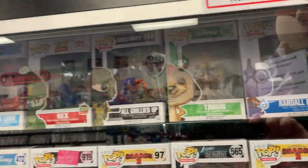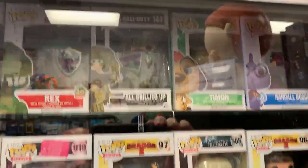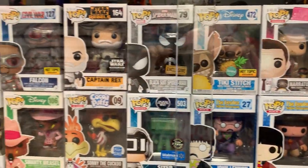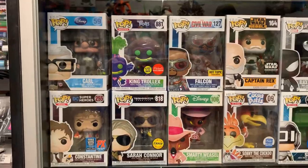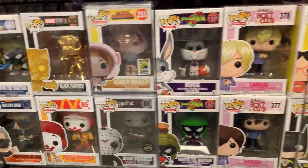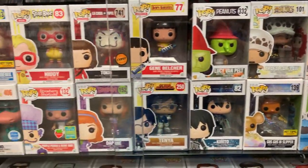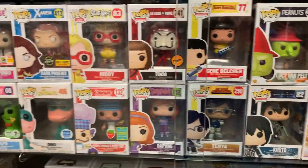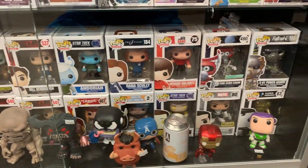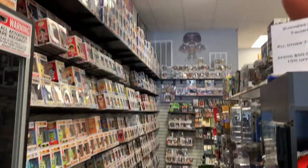Now this is gonna be fun. Let's take a look in the case. Woody and Buzz Lightyear. Got some Rex. All kinds of good. How to Train Your Dragon. Got some Rebels in there with Rex, Constantine, My Hero Academia, Jason Voorhees, Cookie Monster, My Hero Tenya, X-Men. Got some loose Pops. Very cool. But check out just all the Pops you have to choose from at Steel Collectibles.